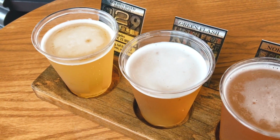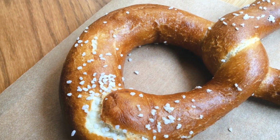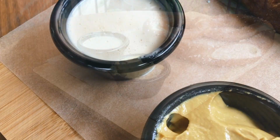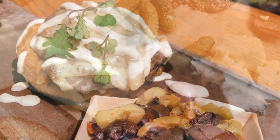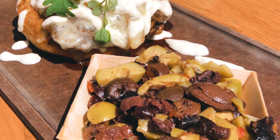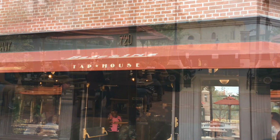So anyway, typically here you're going to find craft brews, creative cocktails, tasty eats. They've got a giant Bavarian pretzel with beer cheese fondue, which anytime I can get beer cheese fondue, you guys know I'm down for that. And a great charcuterie board here as well with California cheeses. But we do sometimes find heartier options like the coffee rubbed ribeye steak puff and olive salad, which could easily be a meal.